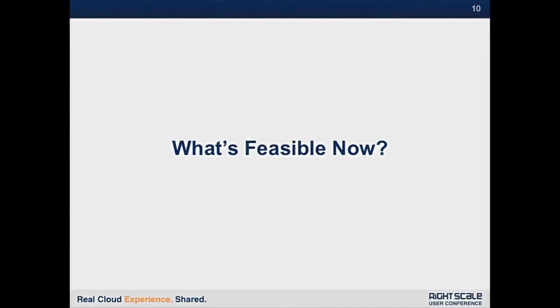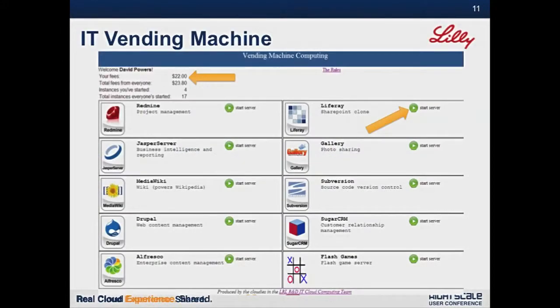So what's feasible? I wanted to share with you just a couple customer examples of how these multi-hybrid and private cloud architectures are being consumed. This is about a year old now when we first started talking about this, but it's still got a lot of legs in terms of an interesting use case. So Eli Lilly, we're all familiar with them. They make pills that make us feel good.